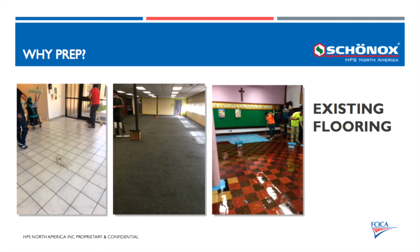A lot of times we don't know what subfloor prep is required until demolition is complete. We at Schönox try to help eliminate some of this demolition, but sometimes there's a need for that. Existing carpet: again, we'll talk about it in a little more detail when you call me after the webinar. What can we do with existing carpet finishes?